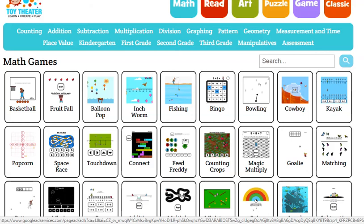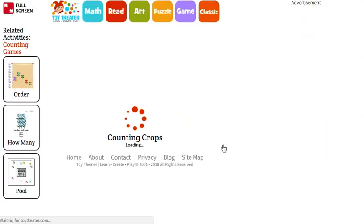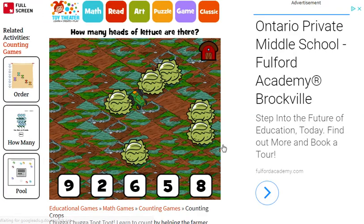Each of our games is developed specifically with curricular and pedagogical goals in mind, but also with a real focus on design. So you'll see that one of our recent games, Counting Crops, is a game to help kids learn about counting, but it's also really visually appealing. Kids playing this can ask how many heads of lettuce there are. So 1, 2, 3, 4, 5, 6.